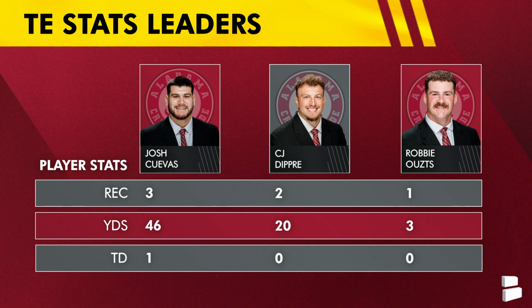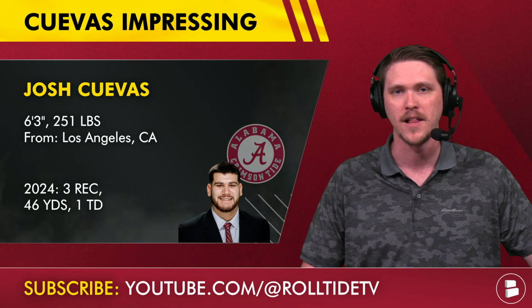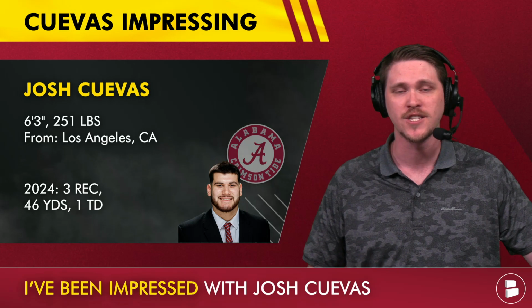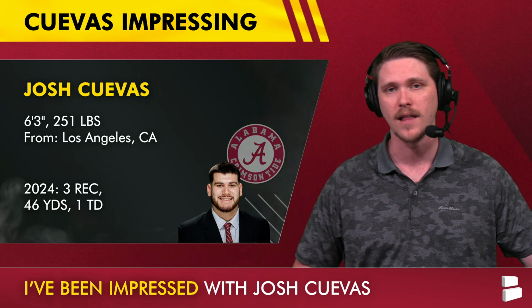But look, I've been so impressed with Josh Cuevas so far this season. He hasn't played the most amount of snaps for Alabama, number 3 right now for that snap count. But already 3 receptions for 46 yards. And that touchdown that Jalen Milroe threw to him at the end of that Wisconsin game this past week was absolutely beautiful. I love that play design.